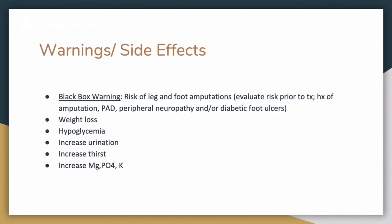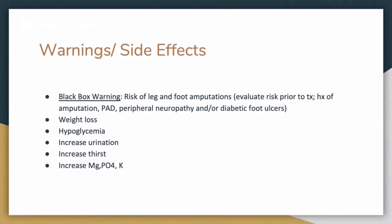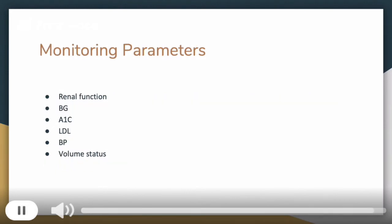Warnings and side effects for Jardiance include a black box warning for risks of leg and foot amputations. We need to evaluate the risk prior to treating the patient by looking at history of amputation, peripheral artery disease, peripheral neuropathy, and or diabetic foot ulcers. Other side effects include weight loss, hypoglycemia, increased urination, increased thirst, and increased magnesium, phosphorus, LDL, and blood pressure.